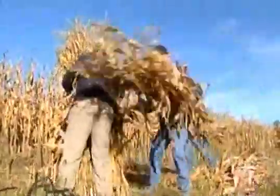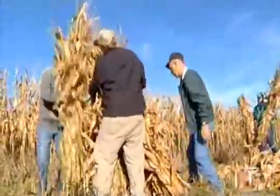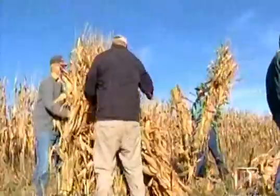Corn binders were usually followed by a crew of laborers who stood the bundles into larger upright stacks, known as shocks. The shocking is for your winter feed, and it would mold and stuff on the ground. And the shocking is for curing. You got to shock it so the wind goes through it.